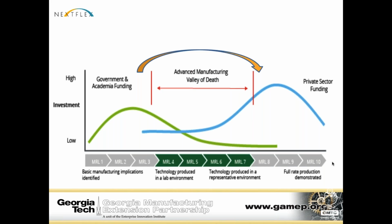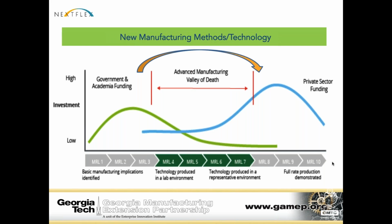So you may be familiar with this graph, but what this talks about is MRL levels, which is manufacturing readiness level 1 through 10, going from left to right. And so MRLs 1, 2, and 3 are really developing those basic manufacturing proofs of concept and saying, hey, this is a technology that we have identified in a laboratory setting, and we feel like we've proven that it works, the science behind it has been proven.